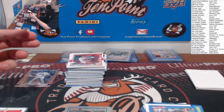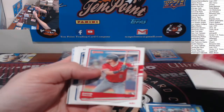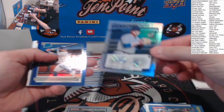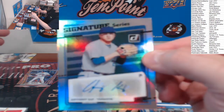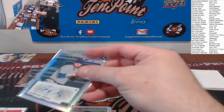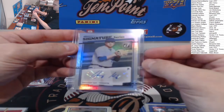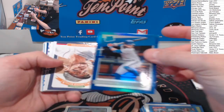We are still looking for two hits. Flaherty. And there's the next one going out to the Blue Jays. Anthony K, Signature Series. Anthony K. Blue Jays going out to Eric G. Congrats, Eric. Silver on the board. Blue Jays. Followed by a Bo Bichette Blue. Blue Jays.